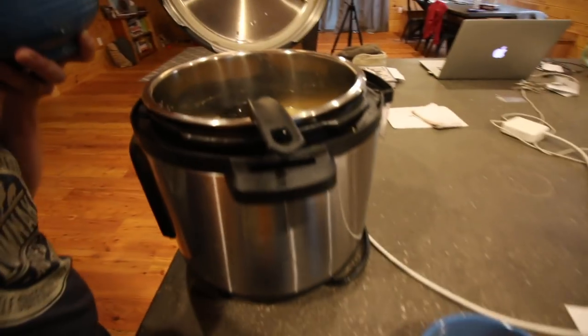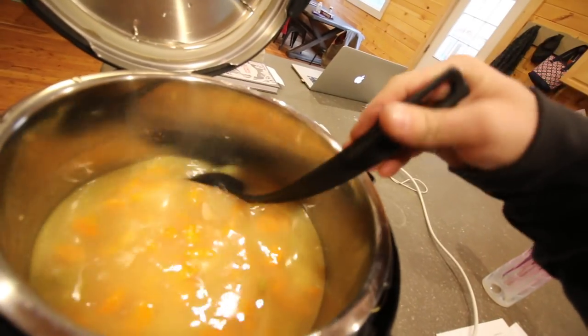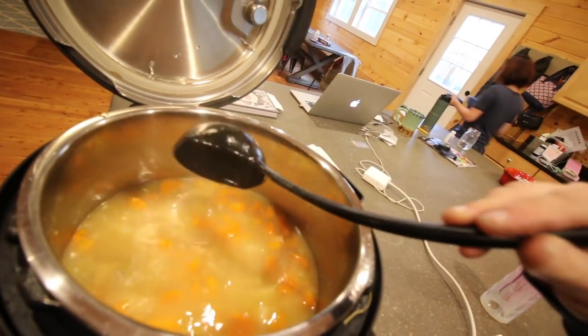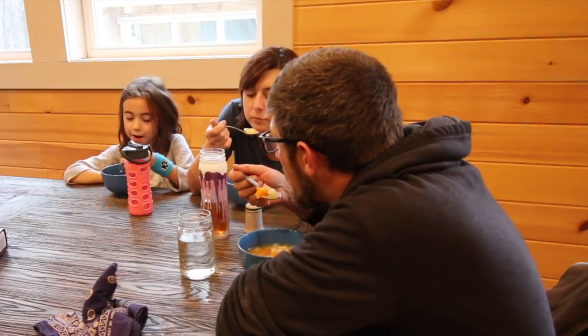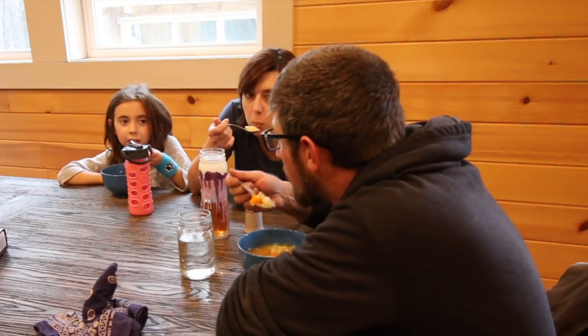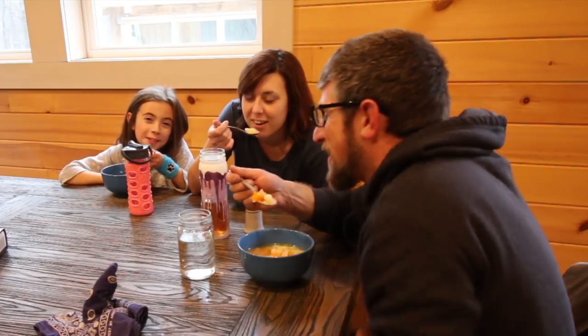Looks yummy. Sounds good. Chicken soup with barley in it. So what are we doing after lunch? Going and finding a Christmas tree. You want to go find a Christmas tree or cut one down? Cut one down. Nah.